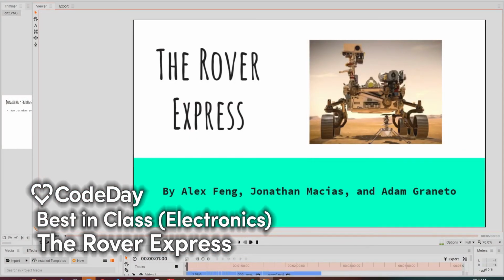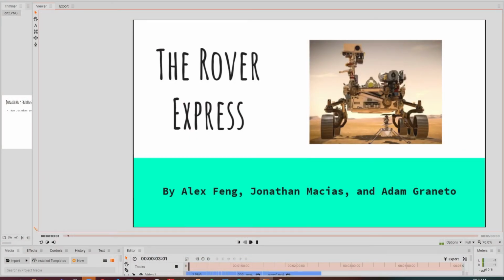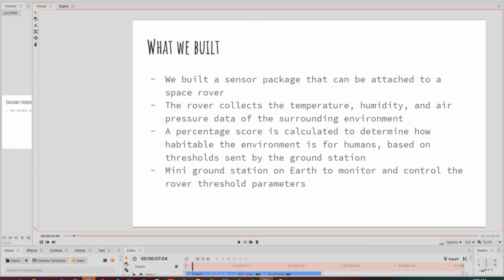Hello, my name is Adam Granito on the team Pioneers with Alex Fang and Jonathan Macias, and our project is the Rover Express. We built a sensor package that could be attached to a space rover. This rover calculates temperature, humidity, and air pressure data about the surrounding environment. Using this data, the rover then calculates a percent score to determine how habitable it is for humans. This data is then sent back to a ground station on Earth. The ground station monitors the rover and sends thresholds for how to calculate the percent score.